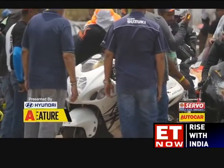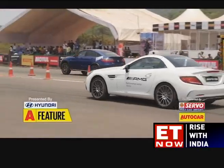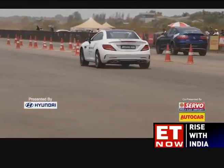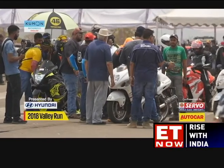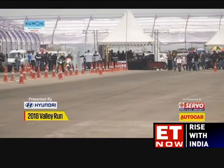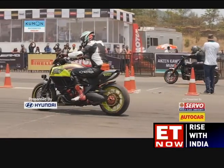For one weekend every year, a village near Mumbai wakes up to the sound of thunderous exhaust and to the smell of burnt rubber. Racers and enthusiasts from all across the country have come to Ambi Valley in Maharashtra to participate and witness this festival of speed.